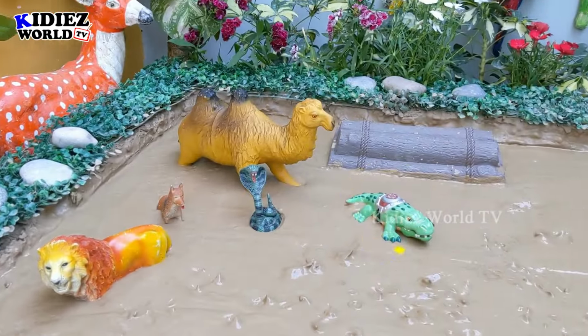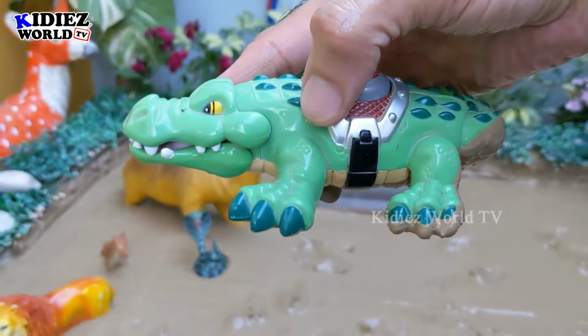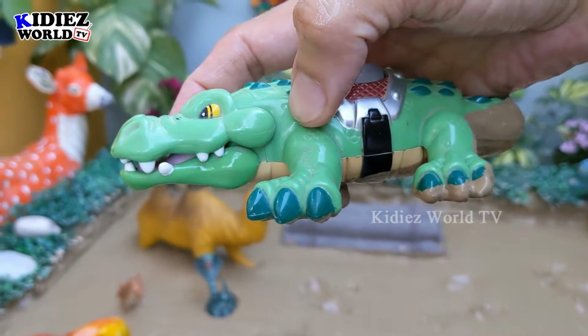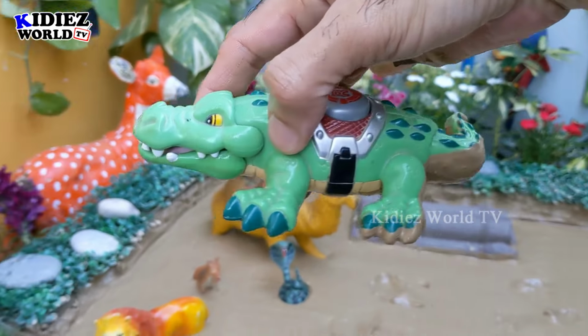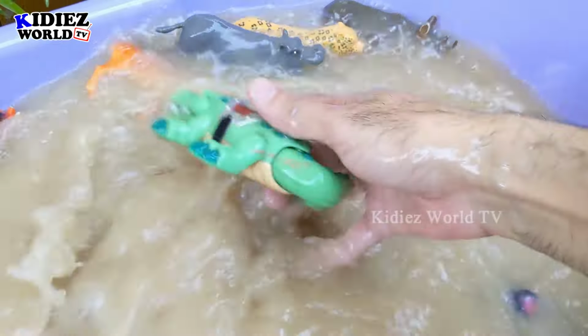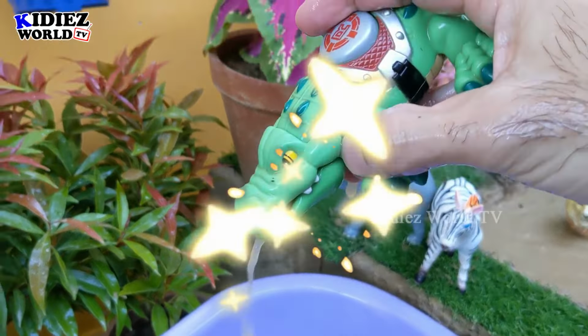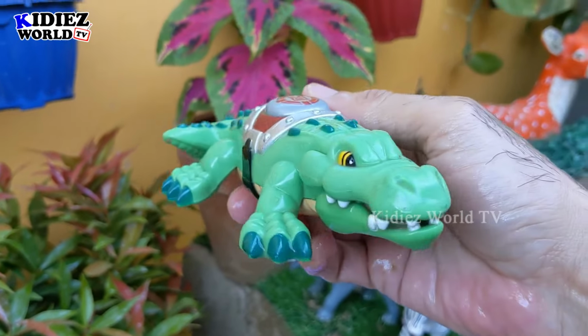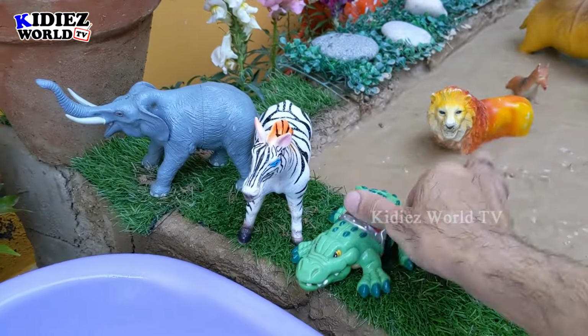Now we have here a crocodile. Wow. This big beast is very, very wild. Crocodiles are big reptiles. Wow. This crocodile is so big. Let's make him clean. Here we go. Crocodile. Looks like he drinks so much water. Let's put him here.